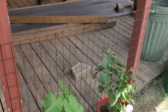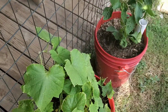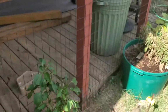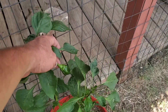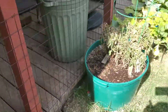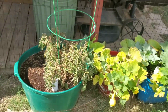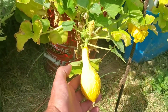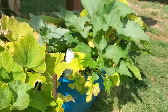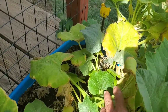Cucumber plant. No cucumbers, but it's growing. It was planted kind of late, so I figure maybe by the middle of next month, I might start having cucumbers. This is another bell pepper plant, and I actually got a baby bell pepper right there. Just now saw that. This tomato bush is about dead. It was almost fully mature when I got it. Now it's just dying. Squash. Got me a pretty good size squash going right there, as long as my dogs leave it alone. And this squash plant has some squash in it somewhere. I don't know where it's at.